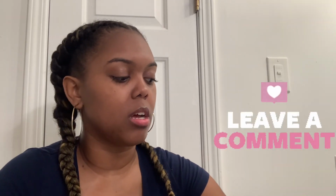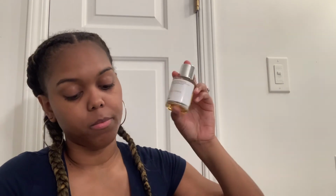Let me know what kind of scents you guys prefer when you decide to buy perfume. Even when you go to Bath and Body Works and you get the little minis. I like floral, and I do like fruity fragrance too, or something that smells real fancy. But I do like the fruity jasmine, but I really like the floral jasmine. So I know this one will probably be my go-to.